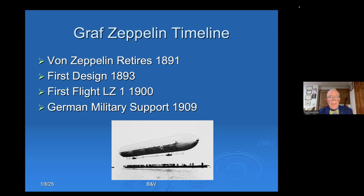You'll see that later. And he finally got German military support in 1909 because these ships are large and took a lot of money to make, and he exhausted his funds and some local donations and needed the help of the German military to be able to keep making them. And down below is a picture of LZ-1.